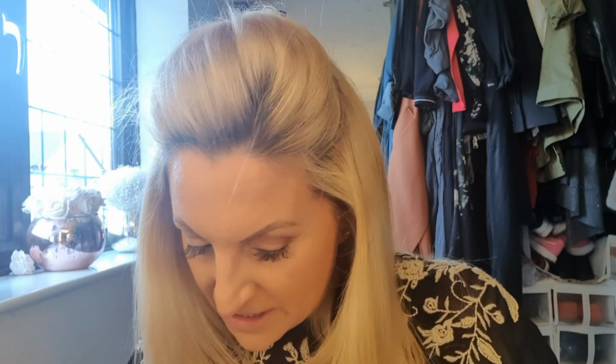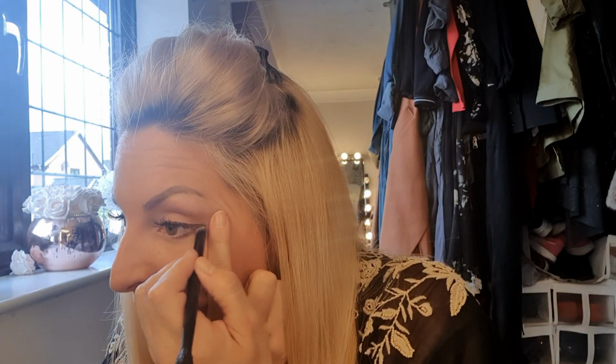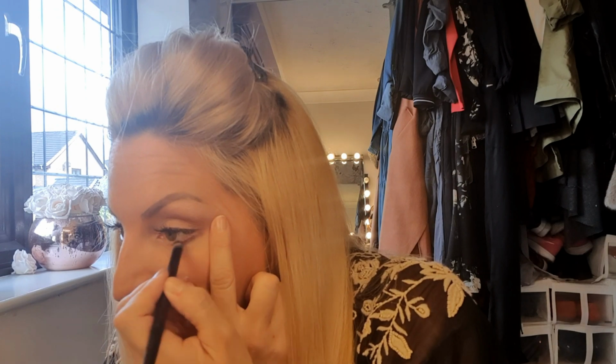So I'm going to go with a darker colour underneath, and I'm going to go with the Allure from your palette collection, and I'm just going to carefully bring that down underneath, very, very carefully, so not much at all. You can bring the eyeliner down as well if you want, but I'm not going to do that today. And then I'm going to put my mascara on, which is fantastic.